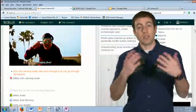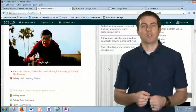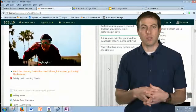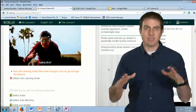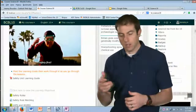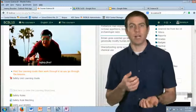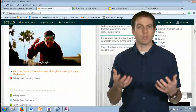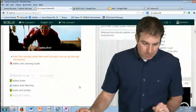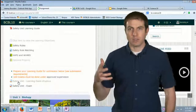Those sections with the little green book icons sometimes have crosswords built in or quizzes, things like that. The safety unit's just a quick little thing that we do at the beginning, to ease into the course. And then once you get further into the biology unit and beyond, those little green textbook icons will have videos in them, information, images, all sorts of stuff. So that's just a little bit of getting used to that. And then at the end, safety unit learning guide drop box.